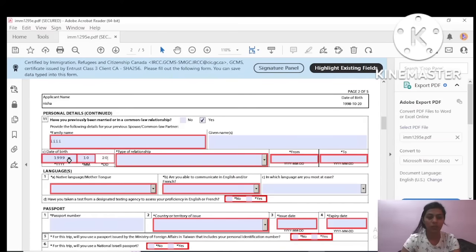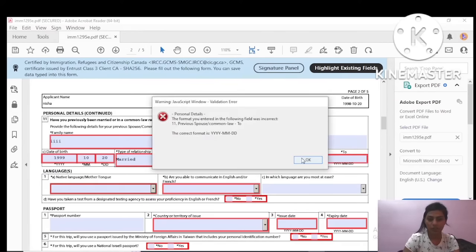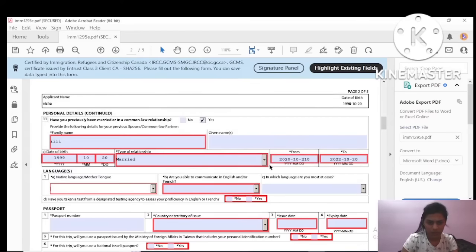It doesn't even matter what type of relationship you are in. I have to check that, whether you are just living together or married. From 2010 till now, 2022. And native language was incorrect in 11th. Yes, that one was incorrect right here.